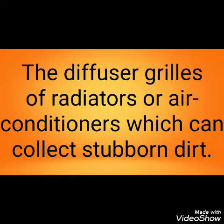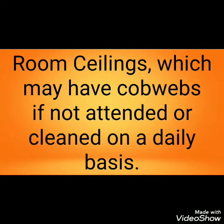Then the diffuser grills of radiators or air conditioners, which can collect stubborn dirt. Definitely there you can see stubborn dirt, which is very difficult to clean. Also any chemical you're using, if it stays for a long time, this will become stubborn. So don't make the dirt stubborn. You have to regularly clean the diffuser grills, the air conditioning ducts and grills.